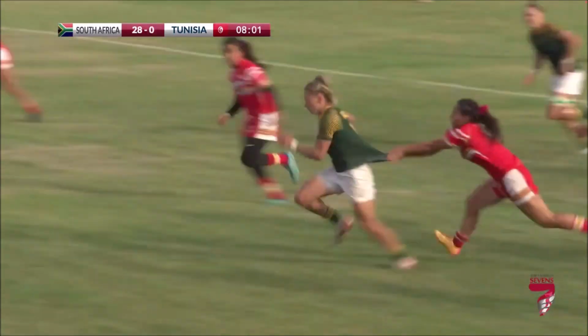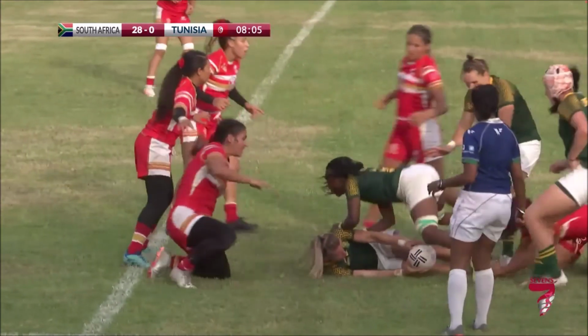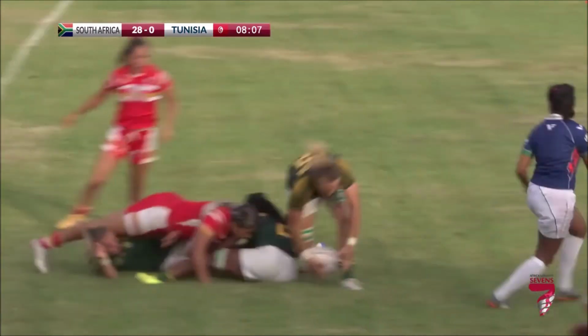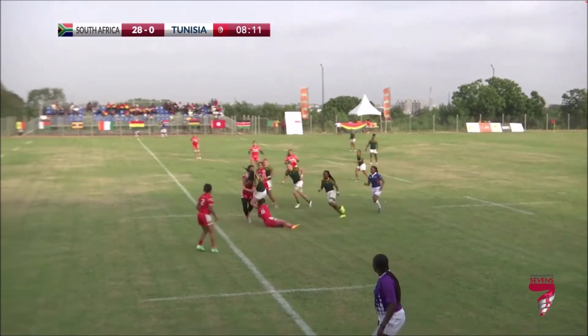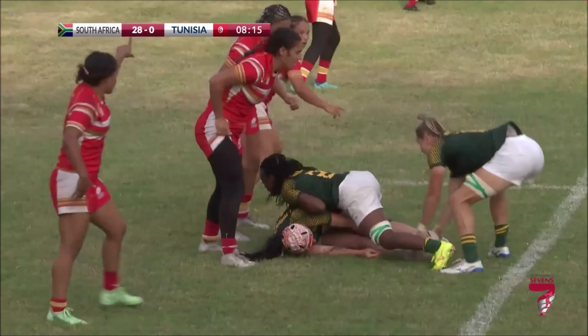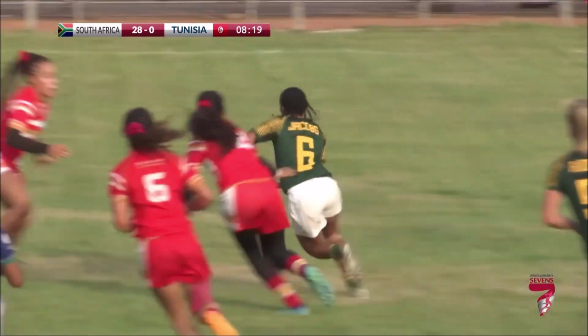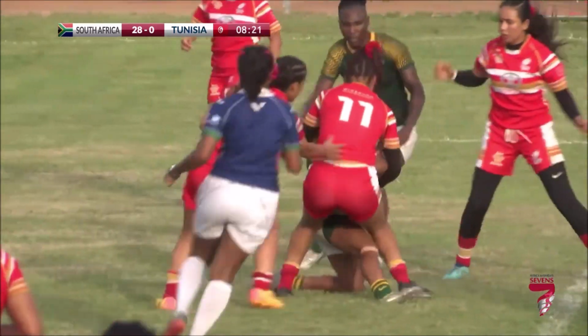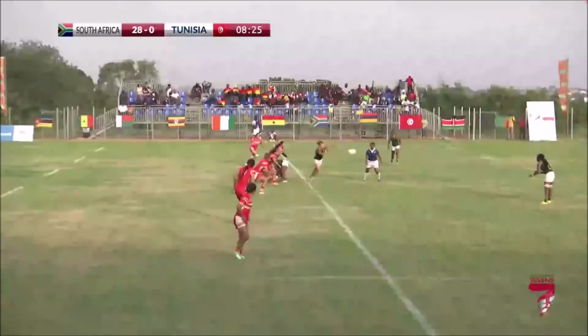Still Roos. Look at her go. Ah, she's just caught. Good defending by Tunisia. They didn't give up on that. Lamprecht, she's a strong girl. Places the ball back very, very nicely. Jacobs now.